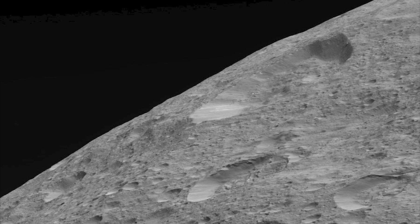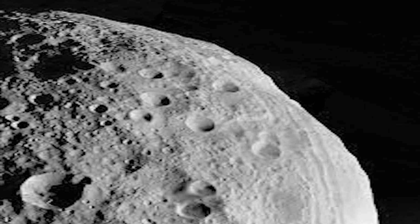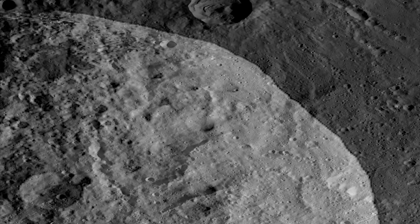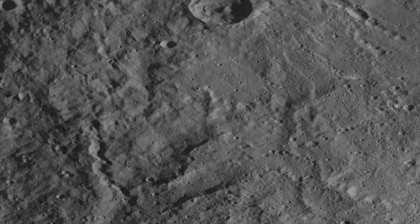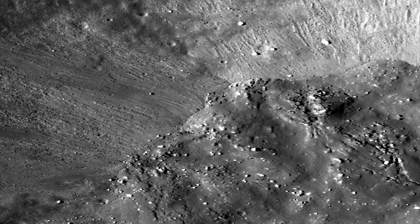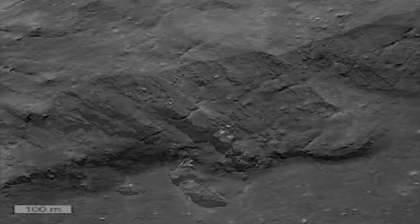Fractures were also spotted all over Ceres, indicating there have been stresses in the crust. Some of them are relatively young, perhaps only a few 100 million years old. Some of them come in the form of grooves and troughs, where the crust has been stretched, and other fractures can be seen in the form of rows of mountains, where the crust has been compressed.